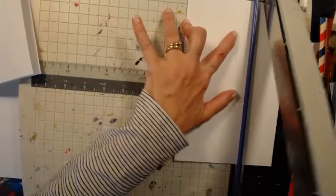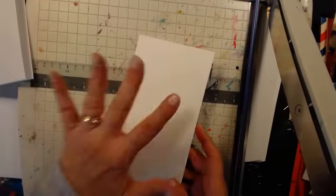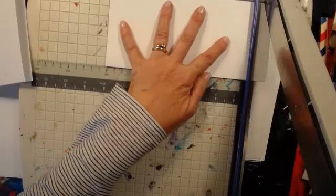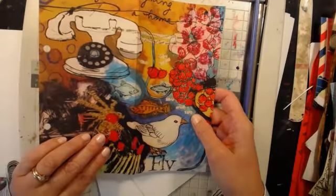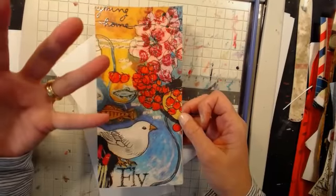I'm cutting an 8.5 by 11 sheet of paper. I folded it in half. And now I'm cutting that down to 4 by 8 to fit in the 8 by 8 pieces of paper that we already had. That's a good size. 4 by 8 is a good size for a little Dory, right? Okay, so one more.